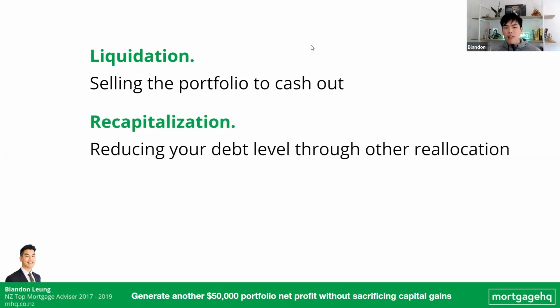So you might be selling down and then putting some of that money into other assets that are going to have higher cash flow, or maybe you're looking at lower risk. Because if you talk to any really wealthy people, as they grow their portfolio or their assets grow, they're actually just looking for something that has steady returns with less volatility. So you might want to recapitalize your position.